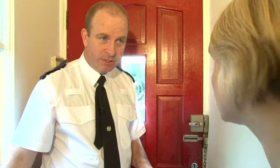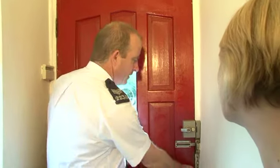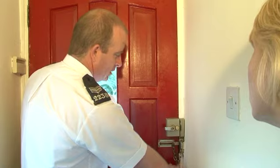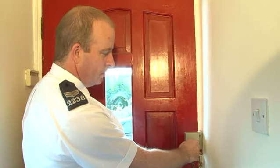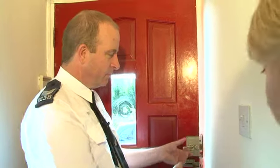When people actually come to your door, always stop and think, am I expecting a visitor? Fit the chain, and when you open the door, they've got space there to pass their identification through.